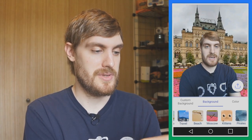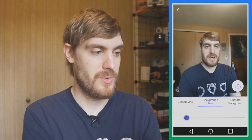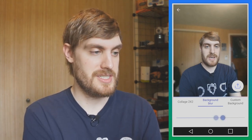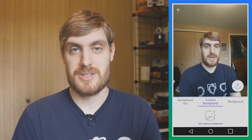You can just swap through these. So you got hair color. You can also do collages. You can do background blur, which is cool. If you want to get that portrait mode effect, you can adjust that there. Or you can just upload a custom background. So this is called Teleport, and it's a cool photo editing app.